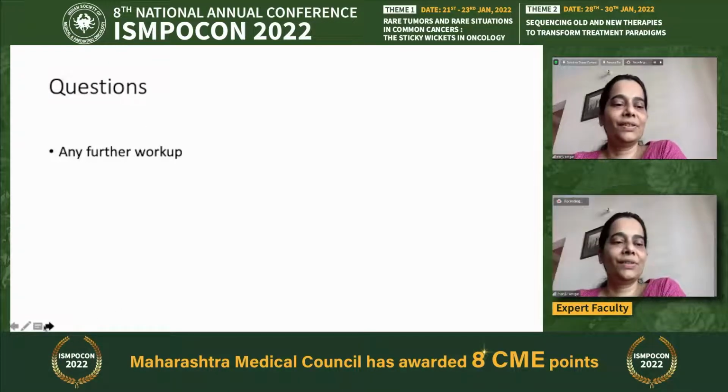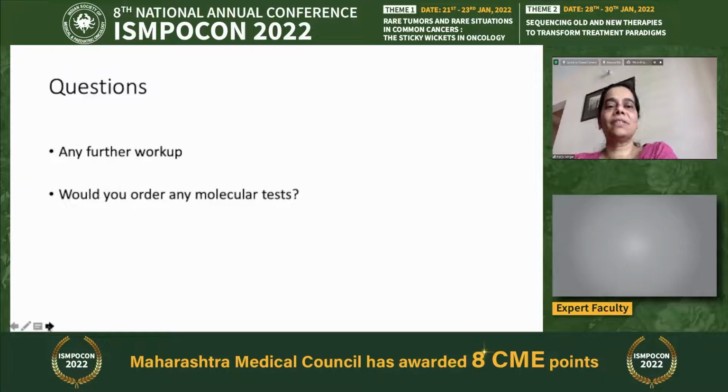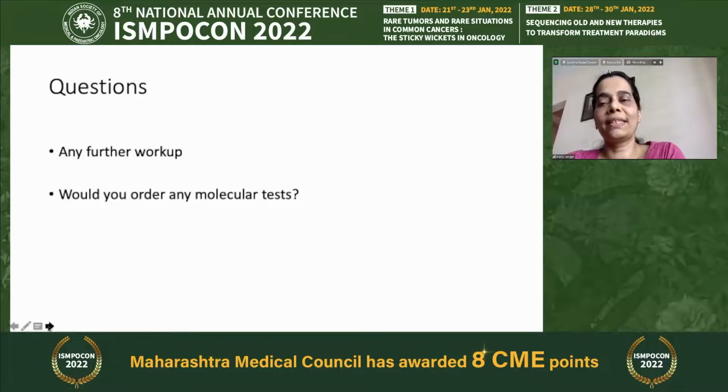Thank you. So this patient, and as I said, this is what everyone wants to do, and as Dr. Pankaj added, we want to have immunoglobulin levels, SPEP and ANA. Does anybody perform any molecular test in patients who have AITL?